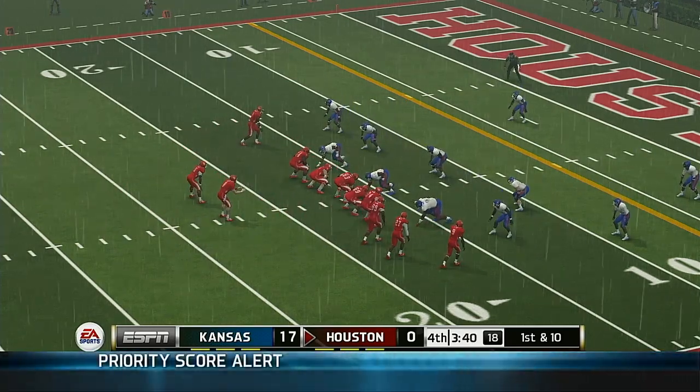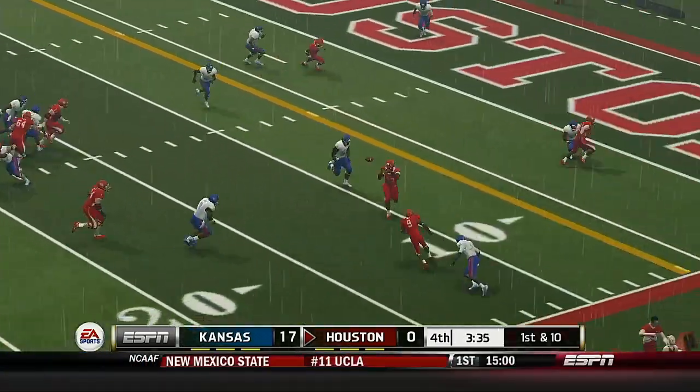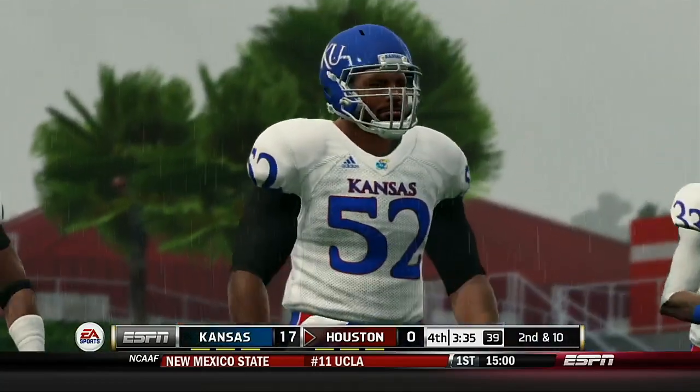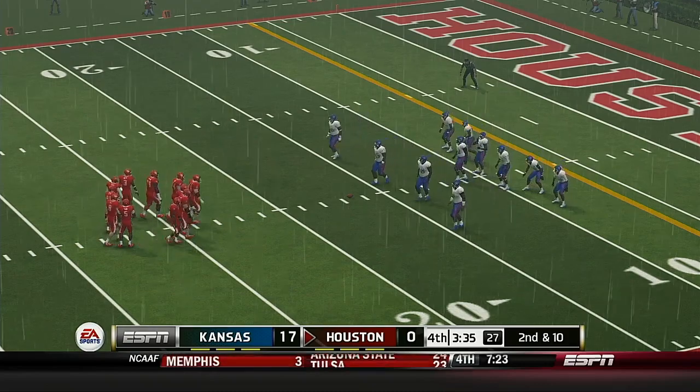Hey, watch number five. Yo, 225. No, check that. Yo. Fires incomplete. He was looking for the tight end. Manning the intended receiver on the play. And this play is number 8 on the drive.